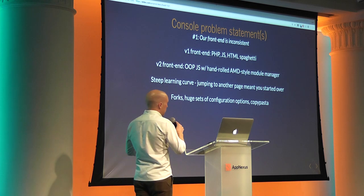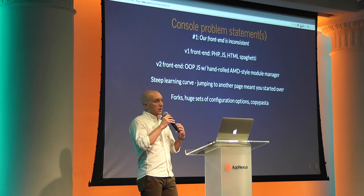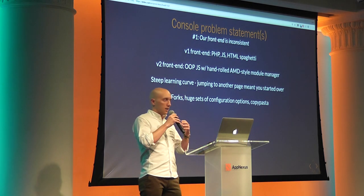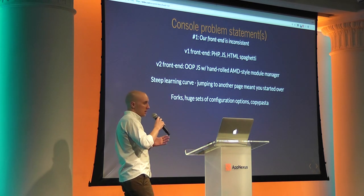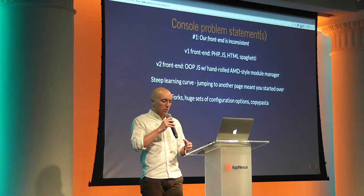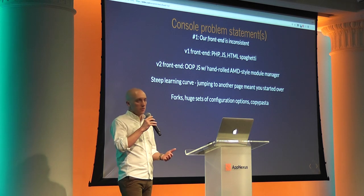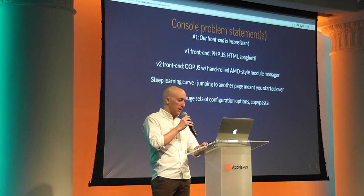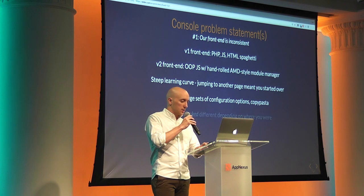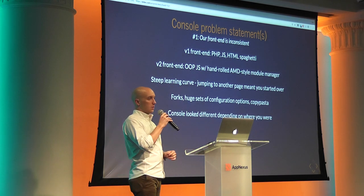The need to reuse certain components and ideas across console meant that there were forks everywhere, or components with huge sets of configuration options, just straight up copy pasta. So rolling out a change to one component did not necessarily mean that every other page was going to get it. So you're duplicating effort every time you want to make a change. And this one really bugged me. Console looked different depending on where you were in console.